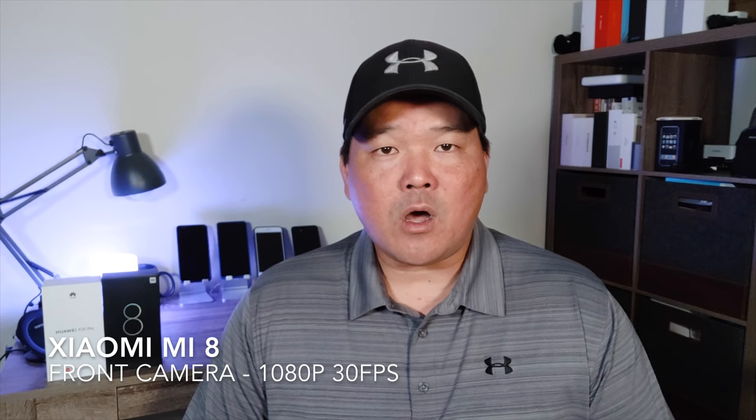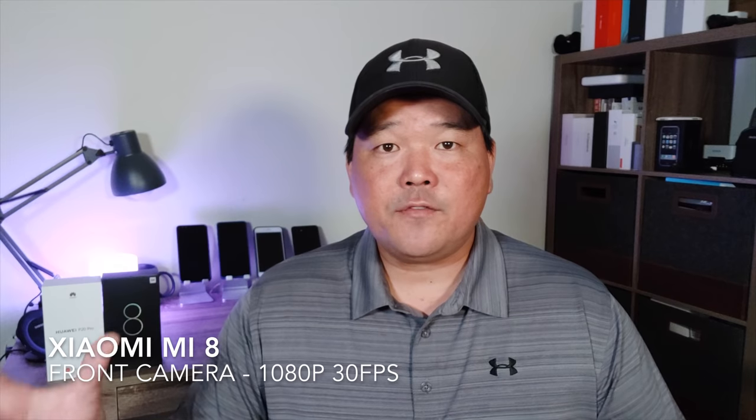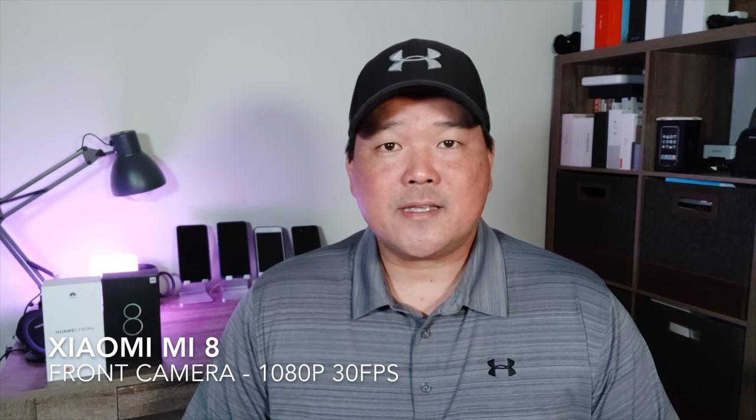And so beauty mode is now on the P20 Pro, and I've set that setting to zero so you can see what that looks like here. But now the field of view seems to be pretty much the same on each of these front facing cameras.